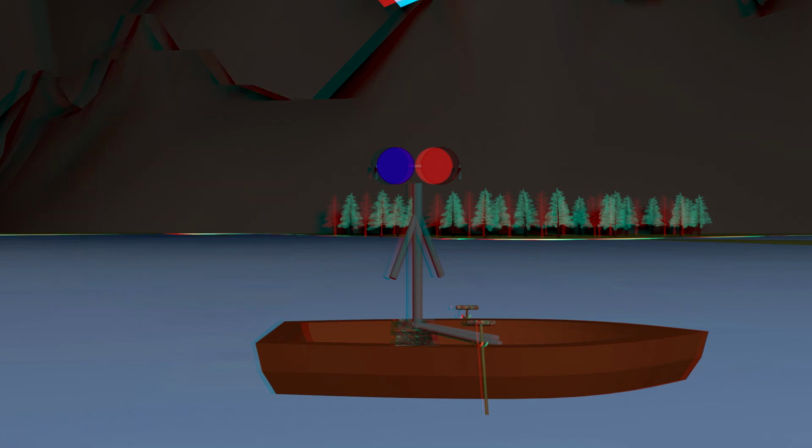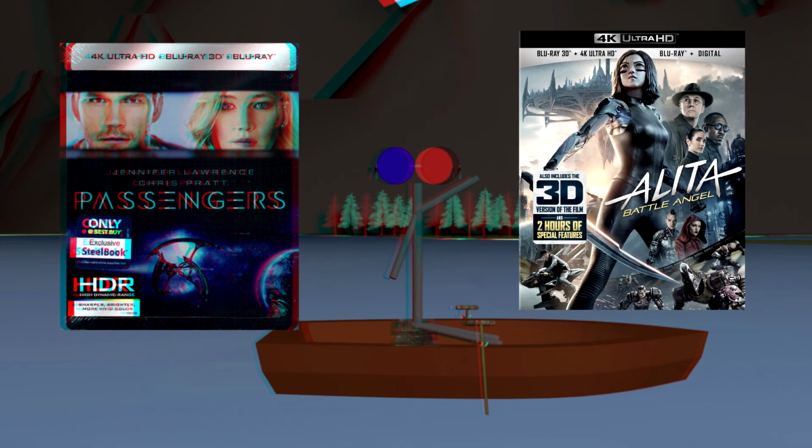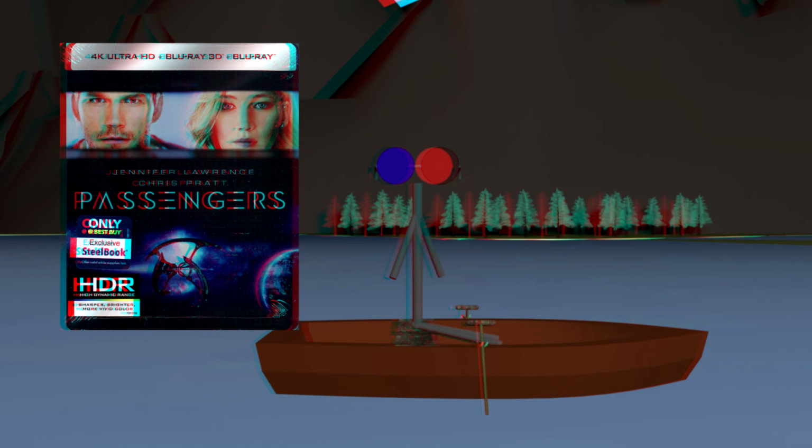The last one on the list is Passengers. This is a movie that you had to pick up the 4K to get the 3D, and I actually like that model. There are a few movies. I believe Alita: Battle Angel is another one. At least here in the States, you have to pick up the 4K to get the 3D. And I think that's actually a pretty good place for them to start sticking 3D movies.